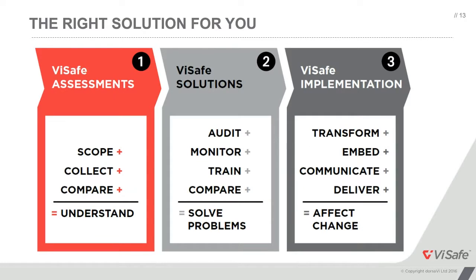So let's talk a little bit more about the detail of what's involved in each of these three stages. So the VSafe assessments is where we start with our VSafe product, and this is where we scope out the project, we collect the data, and then we can do comparisons and provide recommendations so that overall we're delivering you a better understanding of what exactly is going on. And this is based on hardcore data, not a gut feeling about where we think the issues might be.